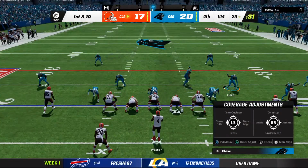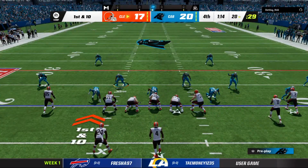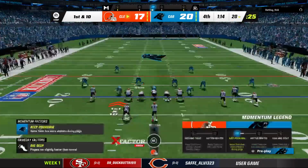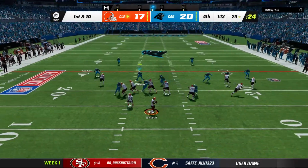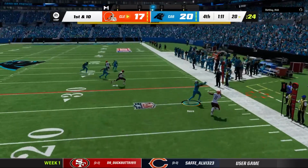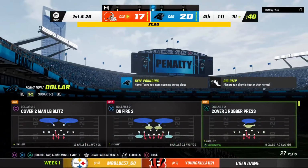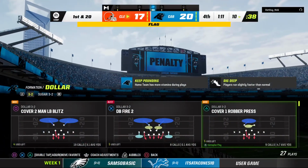The Browns drive about to get started. The last series was a little disappointing, forced a punt. And now they'll try to do better here and come away with some points as they begin this drive, 1st and 10. And that is incomplete, but a penalty flag is down. This could possibly be a push-off.